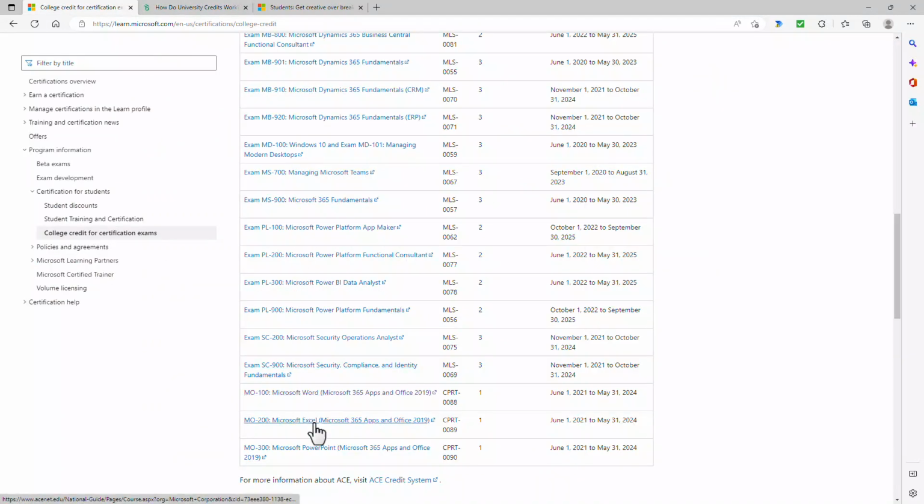So going through the MO 100 Word, MO 200 Excel and MO 300 PowerPoint is a great start for any student, because you'll be creating Word documents, essays, you'll be creating presentations, and you may be doing some calculations in Excel. So that is a great start.